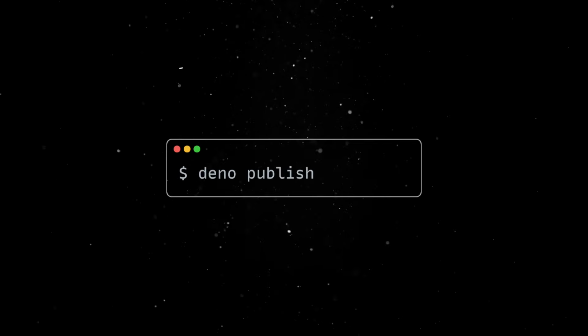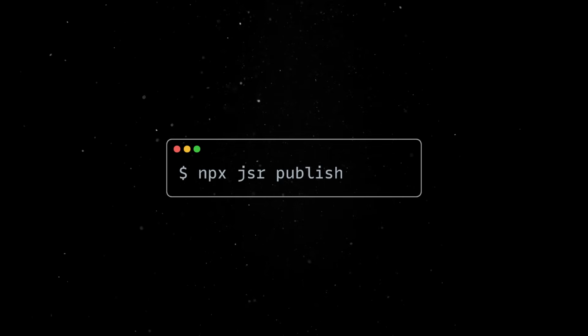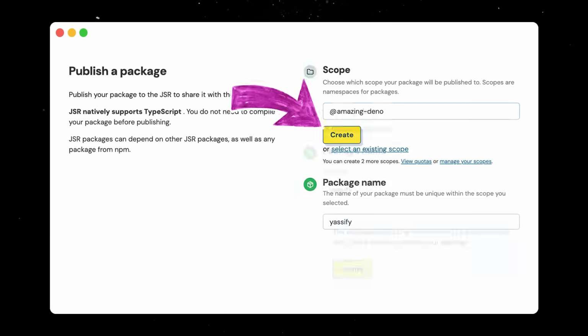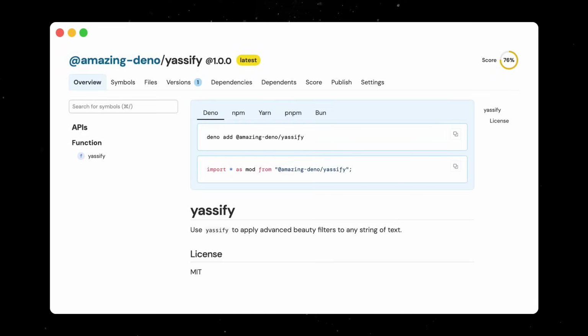With your 3 files created, you can publish our module from the terminal with the following command. By the way, this also works in a Node-based environment via npx. If this is the first time you are publishing this module, you'll likely be prompted to create a scope and package name for it. Clicking the Create button will prompt a final authorization check. With these steps completed, your package should be published to JSR in a couple of seconds.